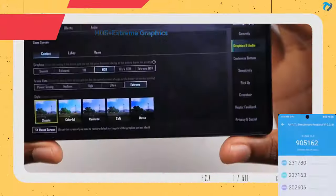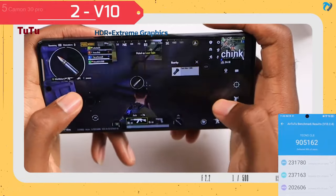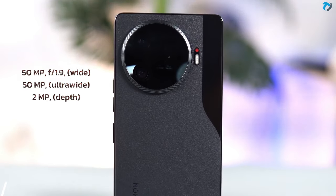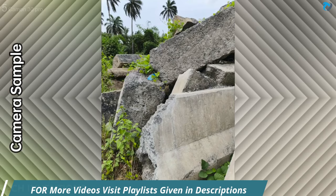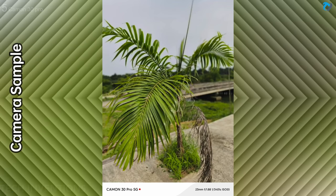The Antutu score is about 9 lakh plus, which is really excellent for Tecno lovers. You can consider this phone for gaming, because it offers 1500 instant touch rate. The phone has Sony IMX890 50-megapixel main camera, 50-megapixel ultra-wide, and 2-megapixel depth sensor. The camera quality is really good, if we compare other Tecno phones.